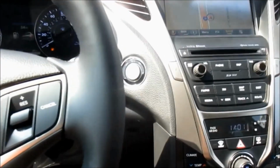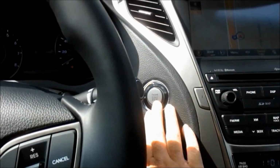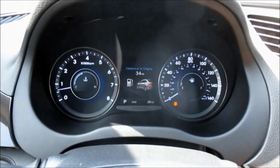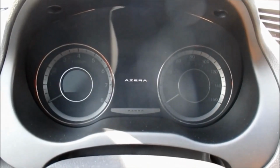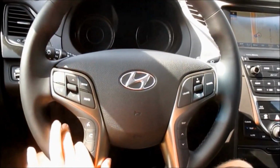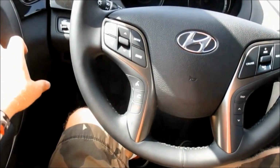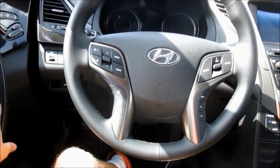But with all that in mind, viewers, let's go ahead and turn off the engine. And if you remember that chime that played when we first closed the door to the vehicle, it also plays an alternate chime once you shut the vehicle off. Beautiful. And once you open the door to the vehicle, the memory tilting and telescoping steering wheel, as well as your memory driver's seat, will go back to their respective positions. Very nice.